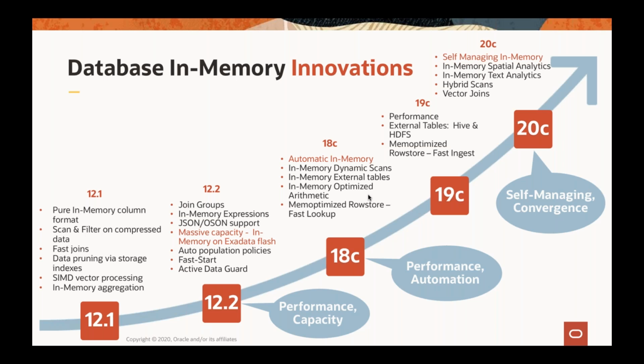In-memory has been around for a while now. We, I think, launched it first in Oracle release 12.1. We've steadily enhanced it in subsequent releases. In the most recent release, we have a lot more self-managing memory. We've expanded the scope of in-memory to handle other workload types like spatial queries and text analytics, allowing hybrid scans across different data formats, and so on. So this is a very active technology, developed aggressively, and we keep enhancing it in each release.